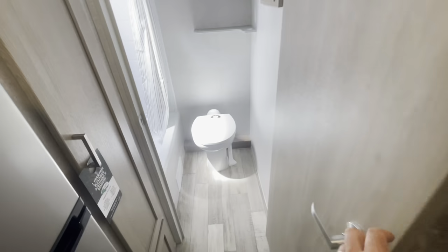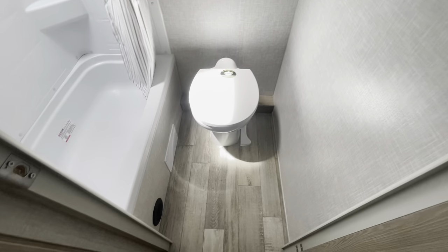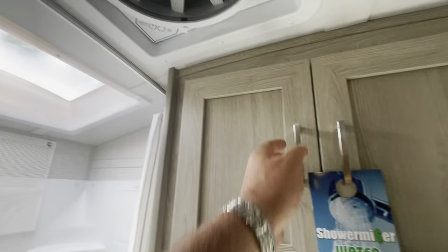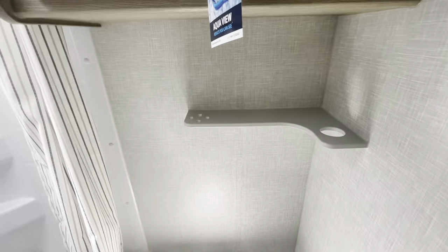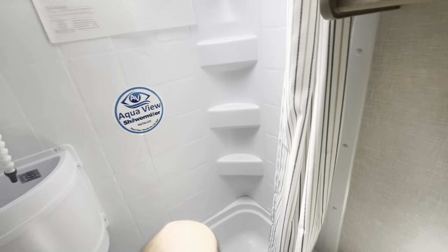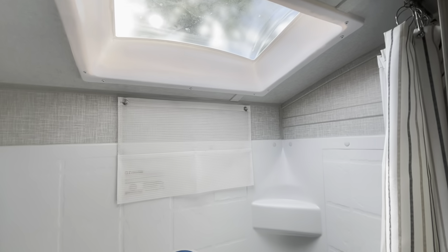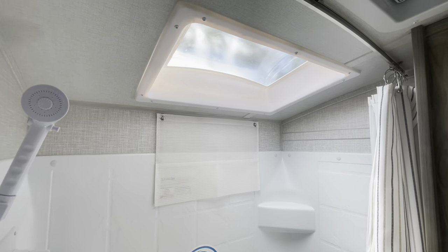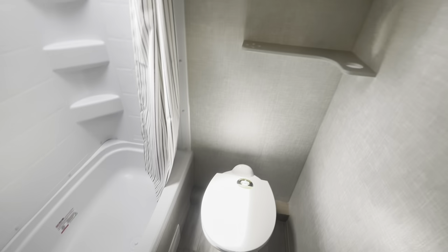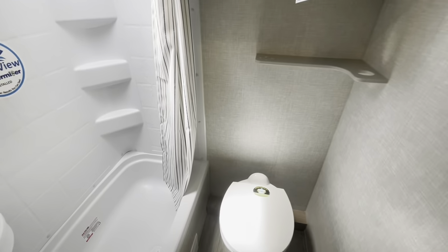Beside the bunk area is your bathroom. You got plenty of room around that foot flush toilet. You got your heat ducts, got your exhaust fan, good storage. Your sink is inside the shower area. I'm 6'5", and I'm a little too tall for the shower. I go up in the skylight, so you'll probably need to be about 6'2" or less to comfortably stand in here. But you do have receptacles, well lit.